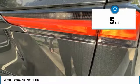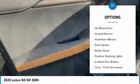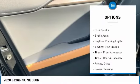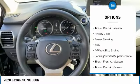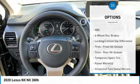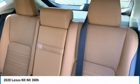This vehicle has less than 100 miles. Here are some of this vehicle's great options: all-wheel drive, heated mirrors, aluminum wheels, rear spoiler, brake assist, daytime running lights, four-wheel disc brakes, tires, front all season, tires, rear all season, privacy glass.